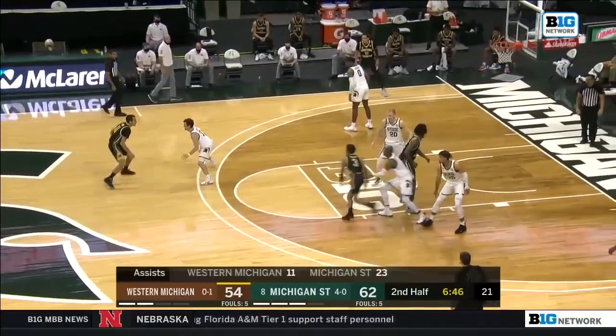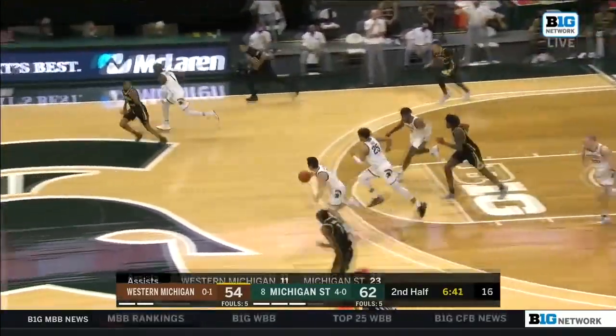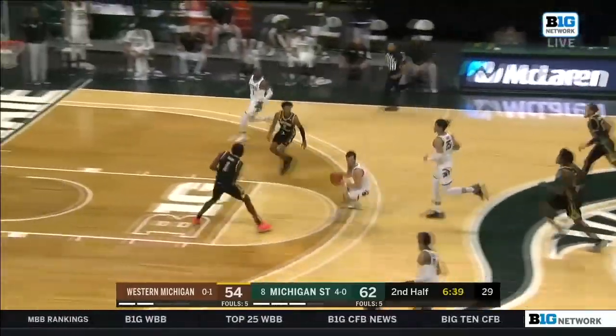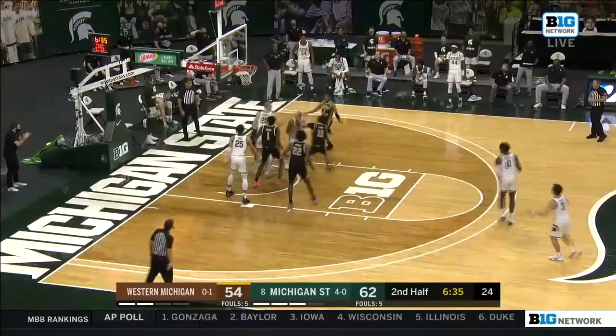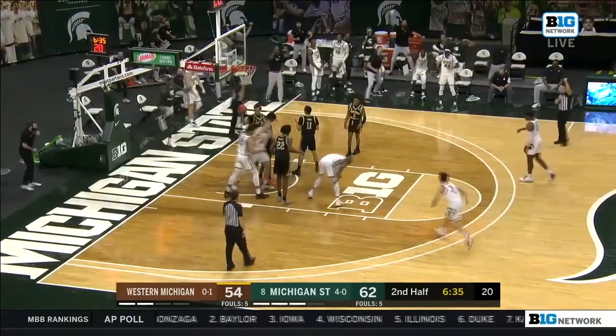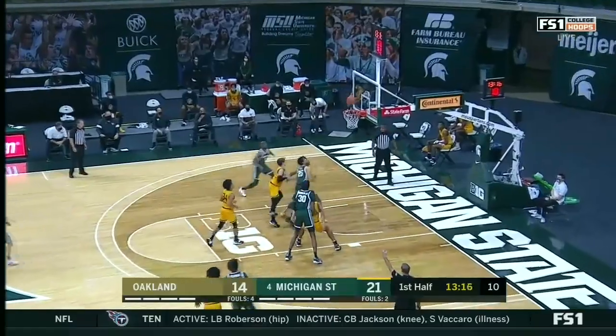I just don't think, even with the percentage Hauser was shooting coming into this game, that you can really, honestly, disrespect him like that. He is way too good a shooter. And Henry, though, missing another one. Here's Brown for three.